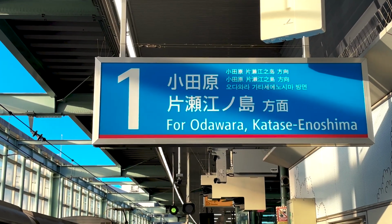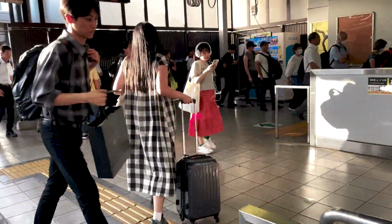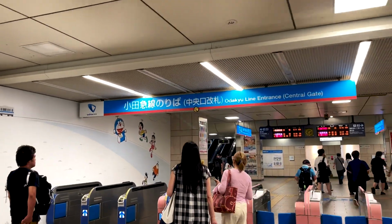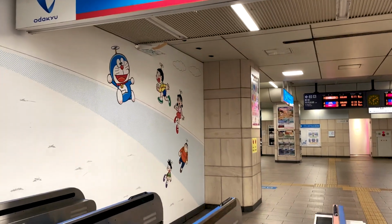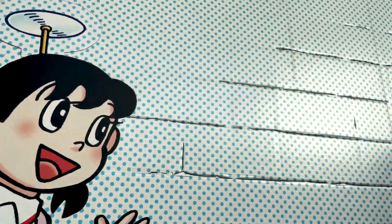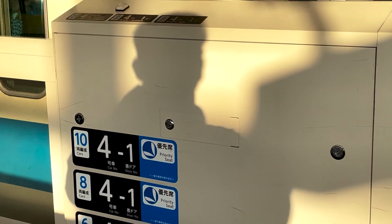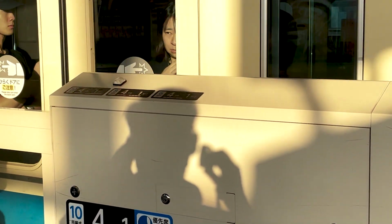Welcome to Noborito Station. It's a major hub. You can catch the Odakyu line here to head up to Tokyo, or, like us today, down to the bay. Noborito Station's claim to fame is that it's home to the famous Doraemon cartoon, and it's got some awesome Doraemon-themed art lining the walls. It's not even 6 a.m. yet, but it's already beginning to heat up. It's gonna be one of those classic Japanese summer days.